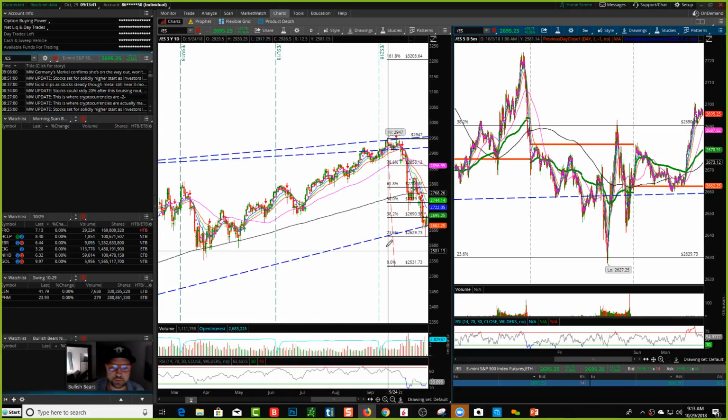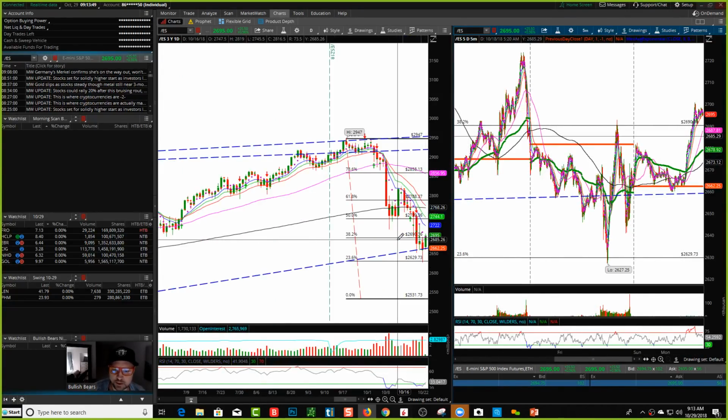So, looks like we might be having a bounce here at angular support. What's up, Big Bear? How's it going, buddy? So, we are green so far in the morning. You can see right around anywhere between the 9 and the 13. See if it gets a bounce.